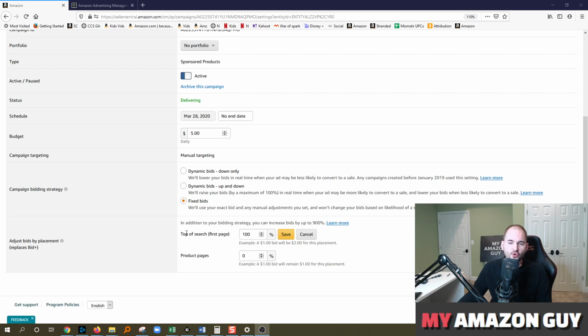You might also want to consider upping your top of search page percentage, but don't go crazy with this. This should be like 100% bid adjustment, not like a 400 or 500% bid adjustment. A lot of times people make that mistake. It's not a good method.